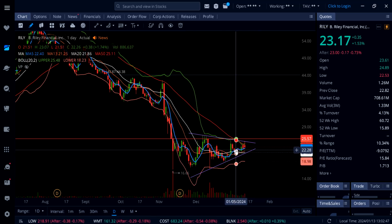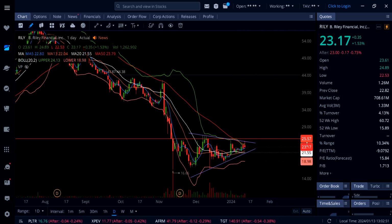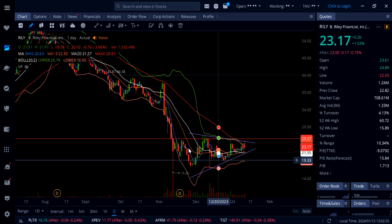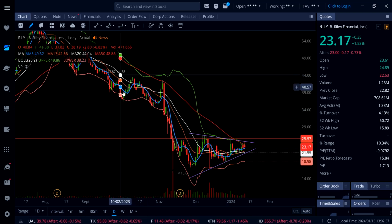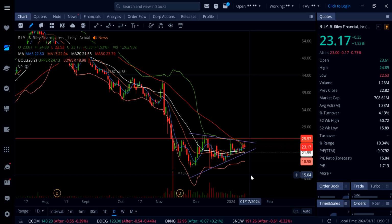It's wedging right here. All we need is that breakout above 25.57, and then this thing can pump up all the way up to 35 to even 44.38 to fill that gap on top, and that's going to be a massive upside right here on Riley Financial Inc.